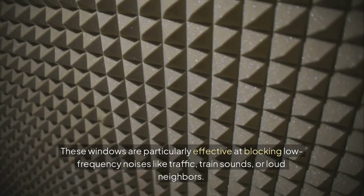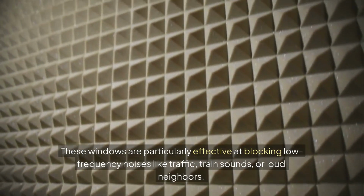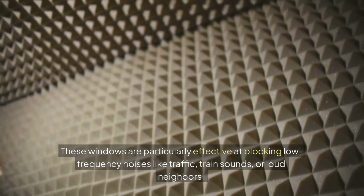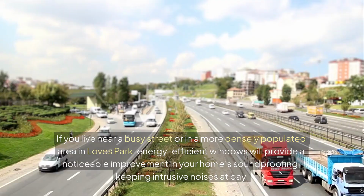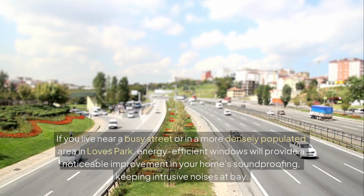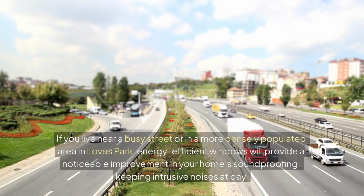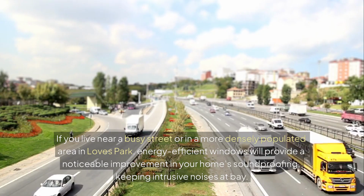These windows are particularly effective at blocking low-frequency noises like traffic, train sounds, or loud neighbors. If you live near a busy street or in a more densely populated area in Loves Park, energy-efficient windows will provide a noticeable improvement in your home's soundproofing, keeping intrusive noises at bay.